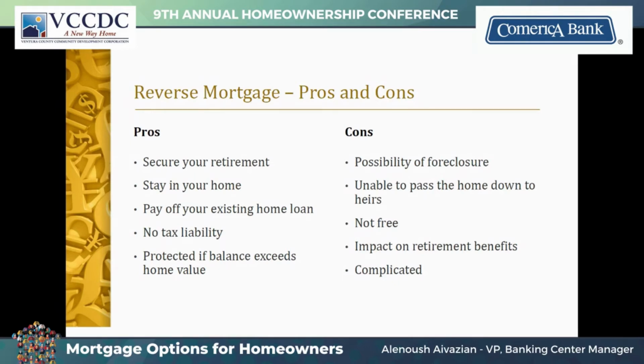Instead of having to sell your home in order to liquefy your asset, you can keep the property and still get cash out of it. This means you don't have to worry about potentially downsizing or getting priced out of your neighborhood if you had to move. You'll pay off your existing home loan. Your home doesn't have to be paid off in order to take out a reverse mortgage. In fact, you can use the proceeds of a reverse mortgage to pay off an existing home loan. This frees up money to put toward other expenses that you may have.